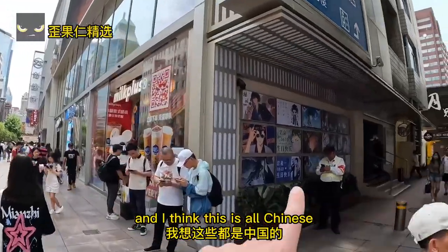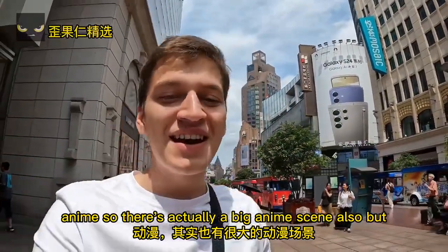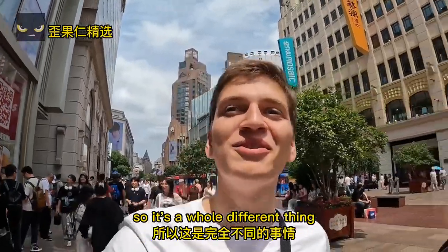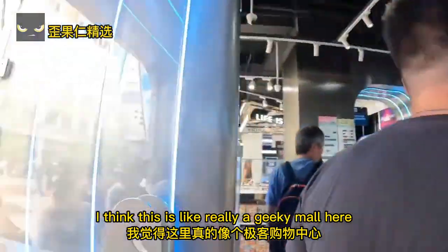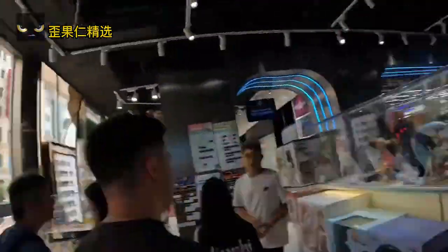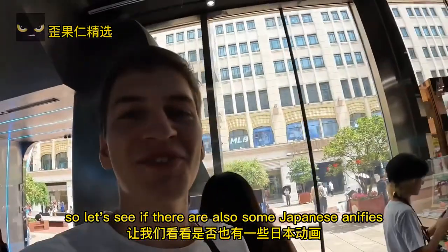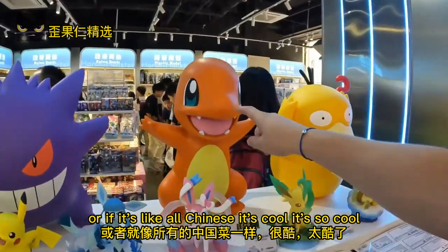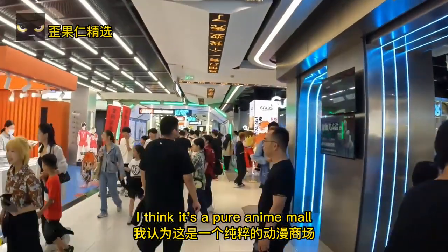And I think this is all Chinese anime, so there's actually a big anime scene also, but a lot of anime also gets produced in China, and of course that is in Chinese, so it's a whole different thing. I think this is really a geeky mall here, and there's everything, but these are all Chinese, I think. So let's see if there are also some Japanese animes, or if it's all Chinese. That's cool. That's so cool. Let's check out this mall. I think it's a pure anime mall.